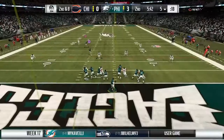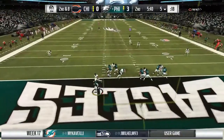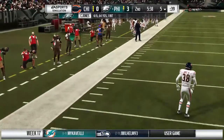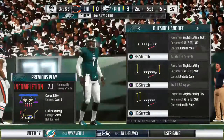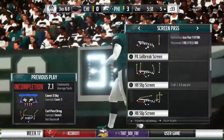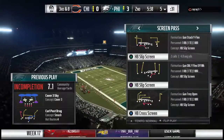From deep in their own territory, they look to throw. Buying time to his left. And he's just going to get rid of this thing. To no one here. He throws it away. And now it's third. All right, let's go ahead and detail this situation here. 3rd and long coming up, back near your own goal line.